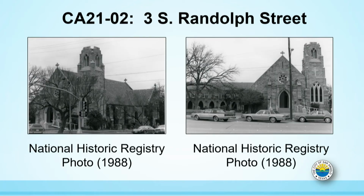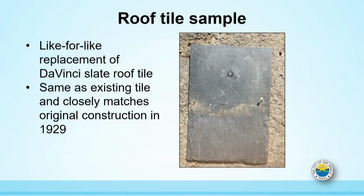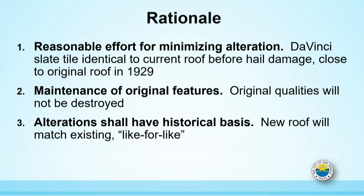So we did find this is the reason it's historically designated. It was a National Historic Registry. The original church, according to the federal records, was constructed in 1929. These photos were taken a little bit after that, in 1988, but that's very similar to that tile in 1988 and 1929. This is a sample of the tile that the applicant has provided. So it's, again, that really nice Da Vinci slate, very high quality roof tile, same as the existing tile and closely, it may be identical, but it certainly closely matches the original construction.